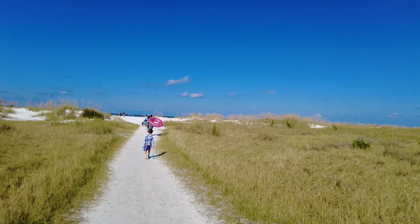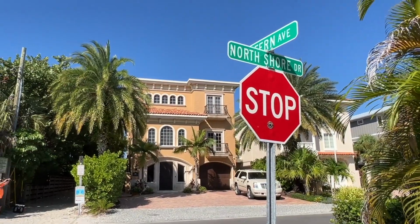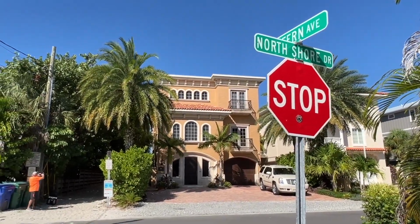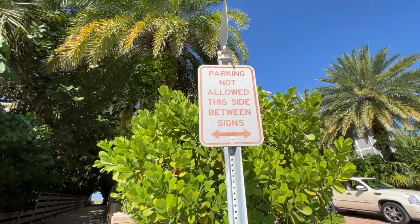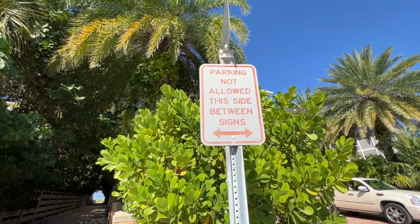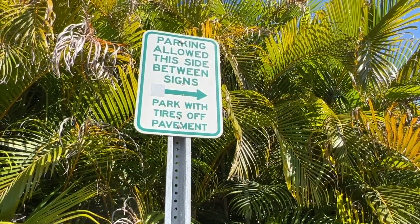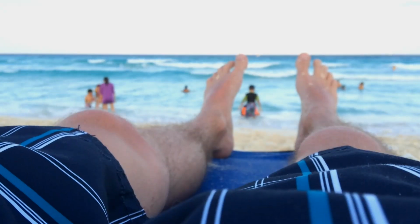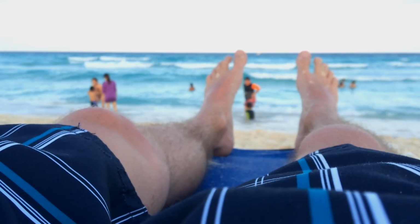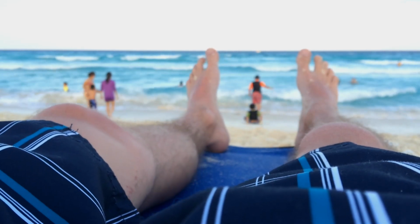The main entrance to this beach is at the intersection of North Bay Boulevard and North Shore Drive, but we usually take this canopied walkway just a street to the south. Parking regulations are strictly enforced. Pay attention to the signs and only park in designated areas with your tires off the asphalt. If you don't follow the rules, you'll have a nasty surprise to take back home, along with that nice sunburn.